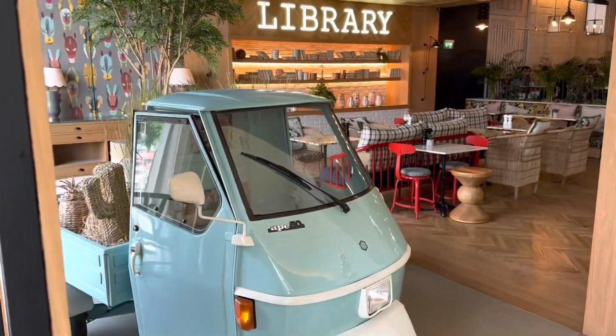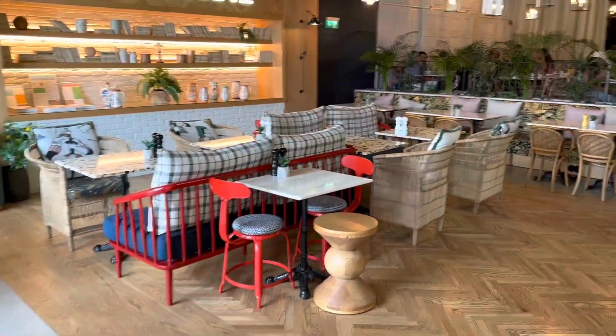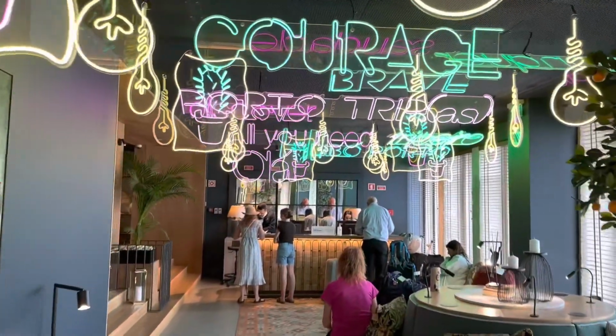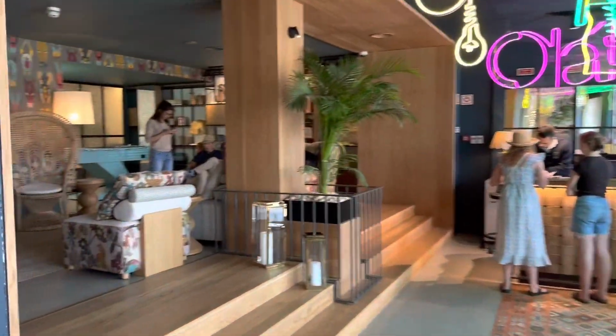First, there's the library dining area. That's really quite cool. Check out the reception area. Gonna love staying here.